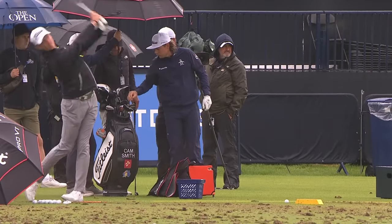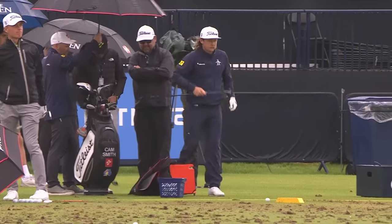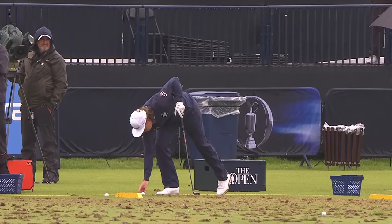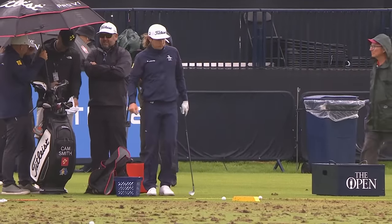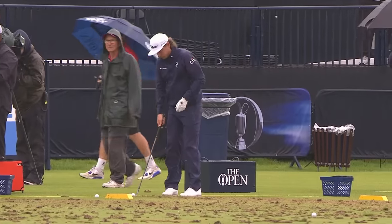Anytime I see Cam, if I'm walking along the side, he yells out, oh, come have a chat. It could be the biggest week of his life and he's still going to engage with people. He's exceptionally well-built as a human on that front. But think back to a great example of that. He had Ash Barty walking around with him 12 months ago.